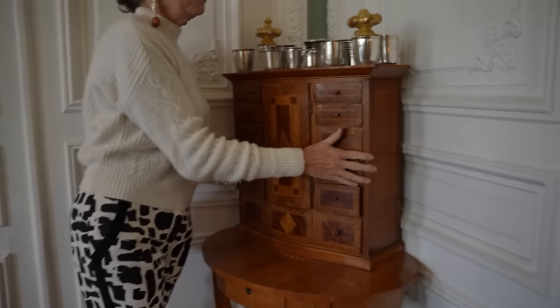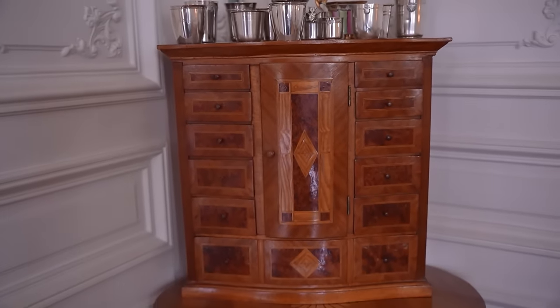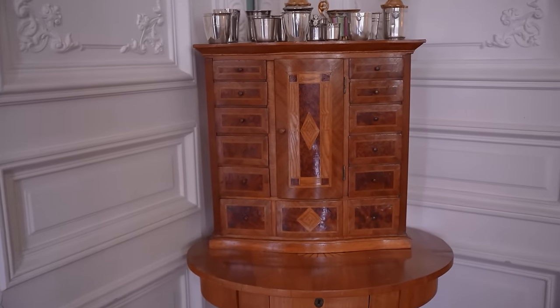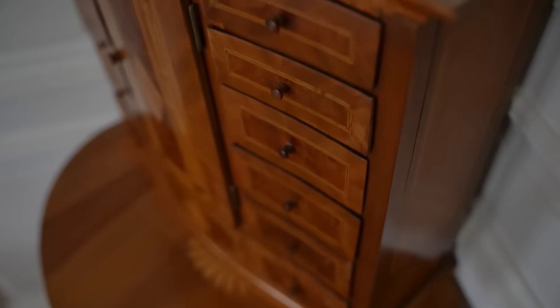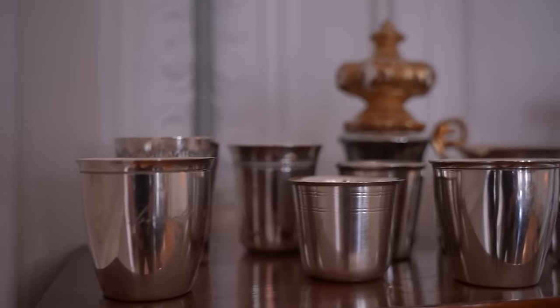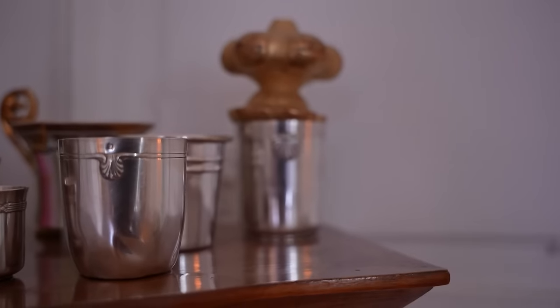This is a very beautiful Baroque piece, apothecary tabernacle kasten, we call it in Austria. And it comes from my grandmother. It's something from the 17th century, so it's quite rare. It's a very beautiful work of paneling, of different wood panels.